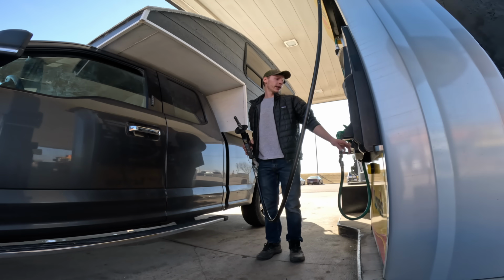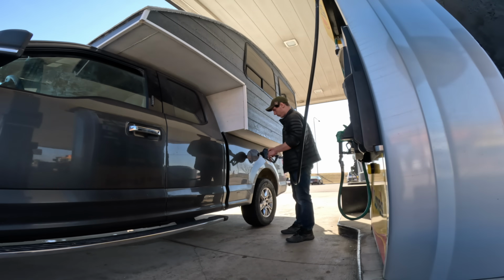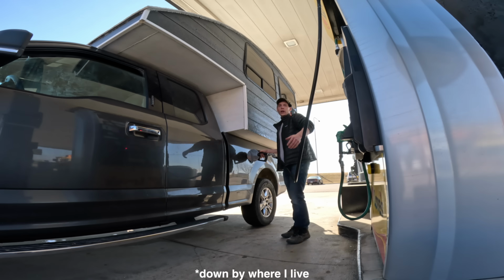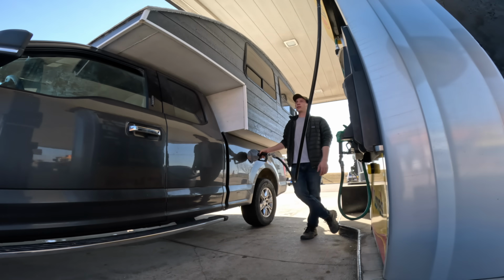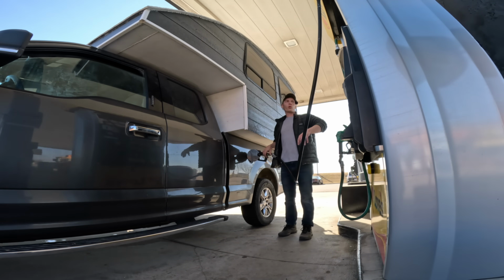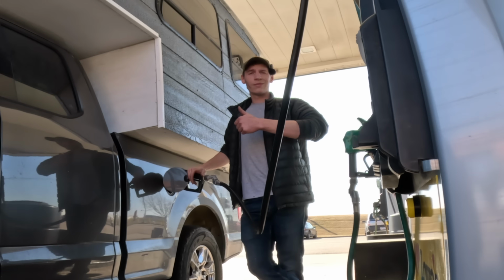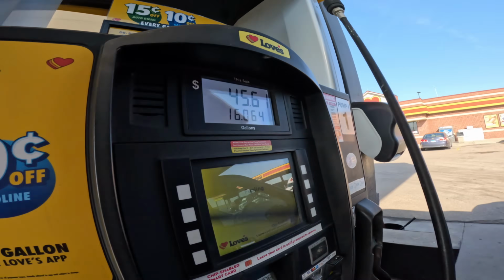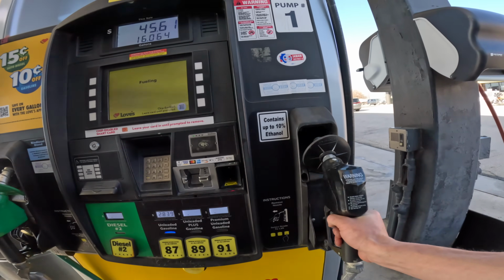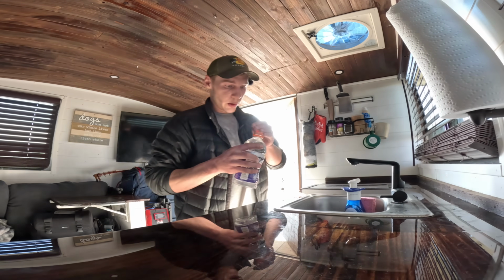$2.83 for gas here, guys. That's wild. It's like $3.28, $3.29 up by where I live still. We're obviously going up into Michigan, but it's still like $2.90 a gallon or something around the area we'll be at. So it's a little cheaper here. 45 bucks. There we go.